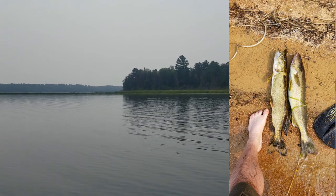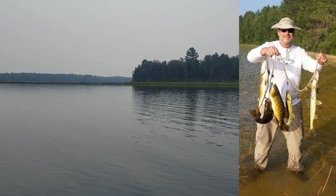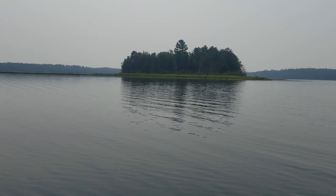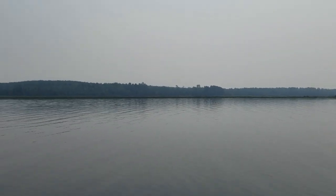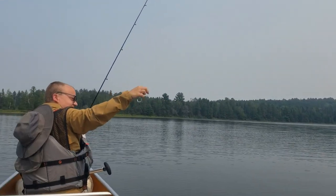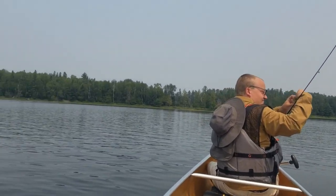Now, that island there, we spent a decent amount of time fishing all the way around. You can get everything from walleye to northern and bass, kind of just about anywhere around there. Obviously, as you get closer to the island, you have more opportunities to snag because it does start to get a little rocky about that point. But it was clear and it was fairly calm most days, which made for great fishing.